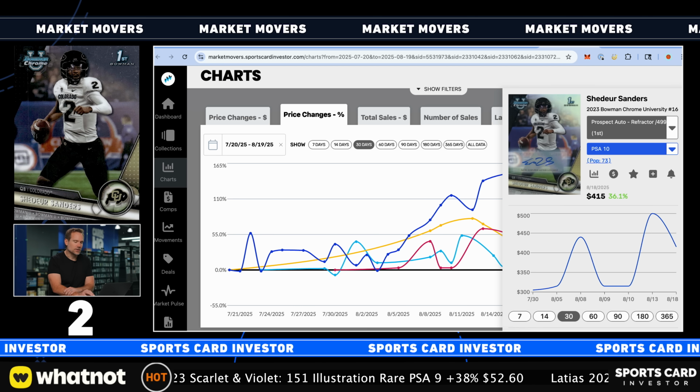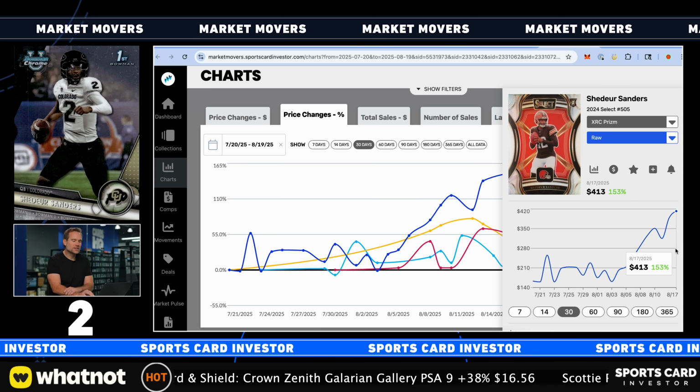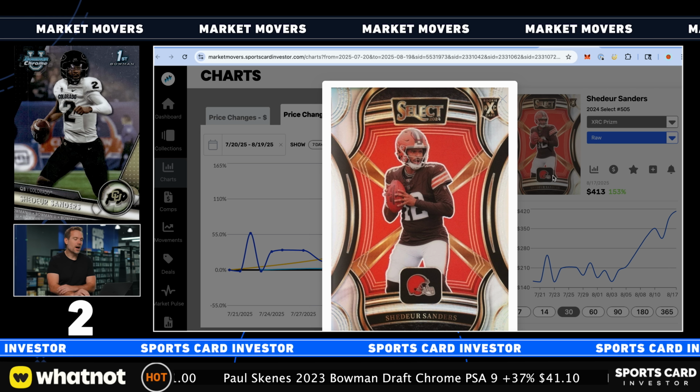The refractor version of his first Bowman Prospect Auto, most recently sold for $415. That card was $305 30 days ago. And then finally, his 2024 Select XRC Prism. This one is up the most. There was a recent sale on this card in raw condition for $413. Well, you could have scooped that card up for like $160 30 days ago. So what a month for Shedeur Sanders, and in particular, the Select XRC Prism card. It is a nice one.